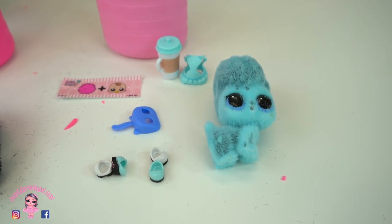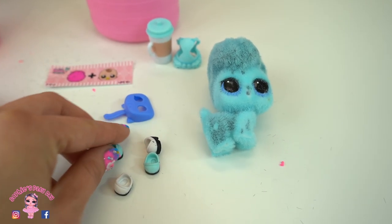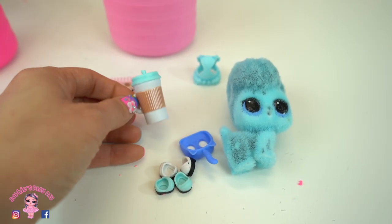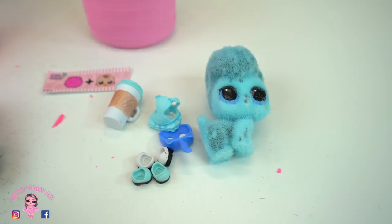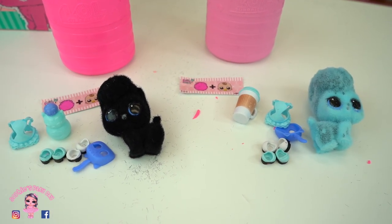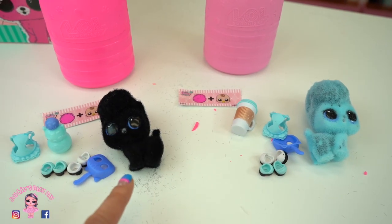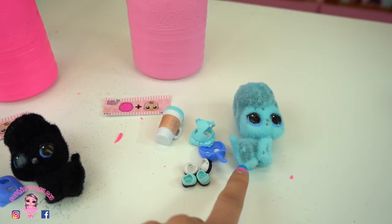Okay, so we unboxed everything and she has the same as the other Jiving Cat. We have our two blue shoes and two black and white shoes, a scooper, and then we get our bottle in this one. And then we have the same outfit. So here are the two Jiving Cats that you guys can find. One with a bottle with bubbles and one with a regular bottle. The blue fuzz and the black fuzz. So today we are going to unbox the black fuzz. We're going to keep the blue fuzz on her.